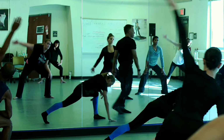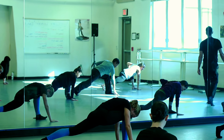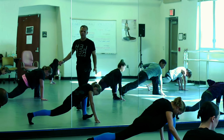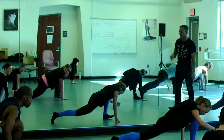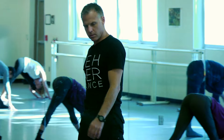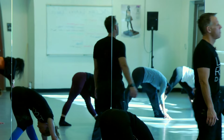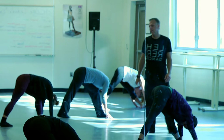Up and over, long lunge. Up to fourth, lengthen. And turn out second.